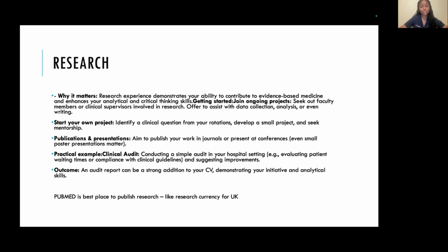You get points later on when you're applying for jobs for presenting locally, nationally and internationally. So even if you're using the same research project, try to present in all 3 if you can. Submit them to different societies. And PubMed is basically like the UK currency for research, so that's the best place to publish.